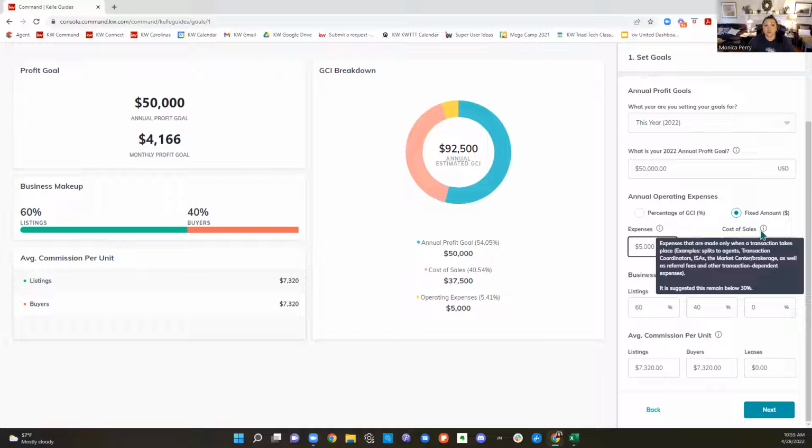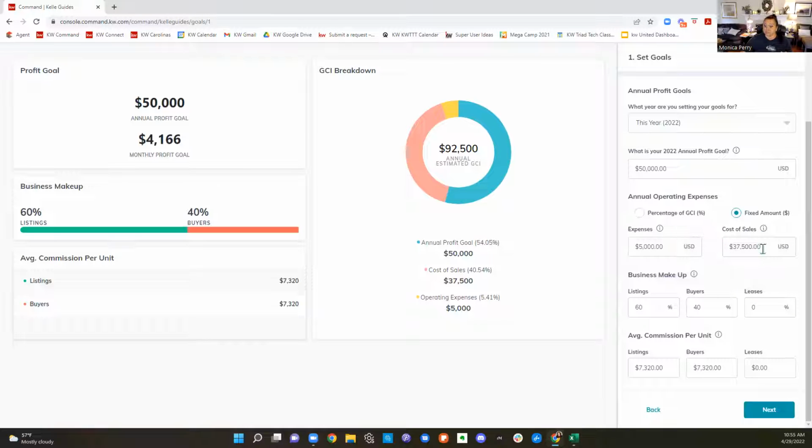So we vary on market center caps, right? They vary because each office is independently owned and operated. So I'm just going to put $21,000 in there as a general number. I don't know what your market center's cap is, but I'm going to put $21,000 in there as my cost of sales. I do all my own paperwork, so I don't have to pay a transaction coordinator.